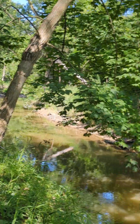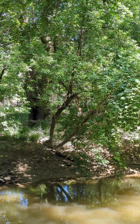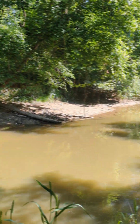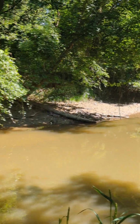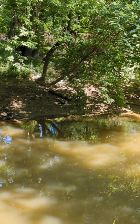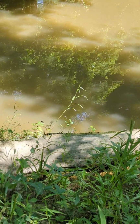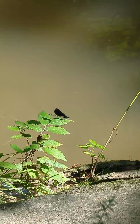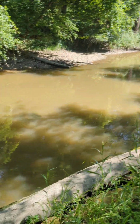Part 2. So we have some beautiful glades in the area, but the waterway is heavily polluted. This should be clear water, and there should be lots of marine plants down in there. There are insects. Got some insects going on. Very nice, beautiful place. But the water, as you can see, is dark brown and extremely turbid.